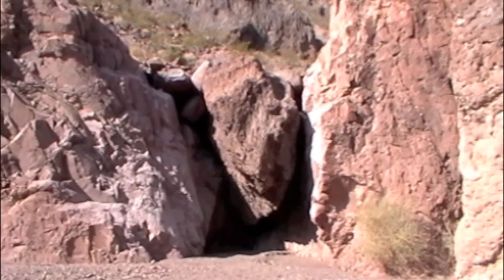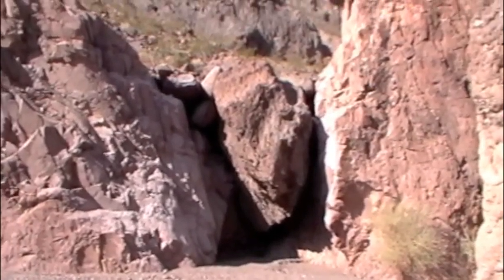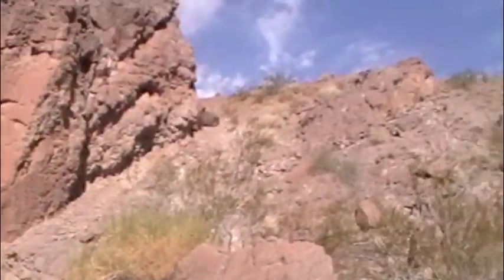And there's what we had to bypass. Obviously, there is no way we could have ever climbed down that without a rope. And we don't have a rope. No rope. How was it? Preferable to that. Definitely.